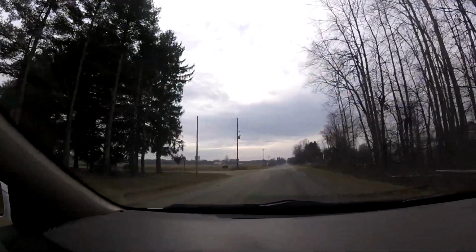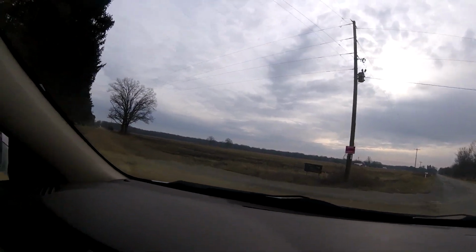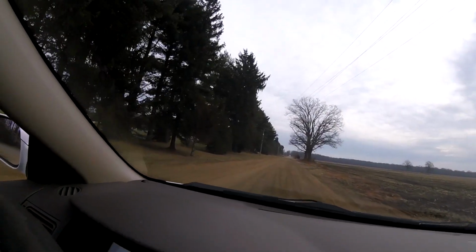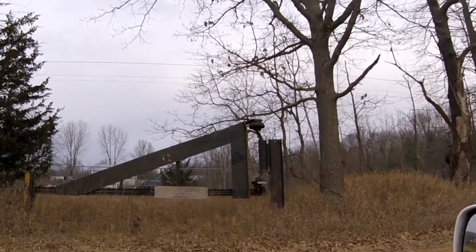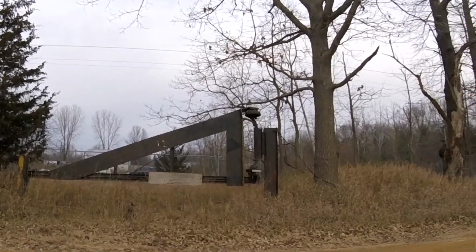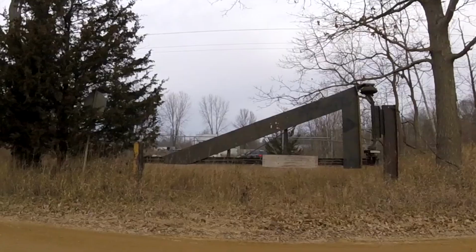So I'm looking for some auto salvage places today. I'm out in Dorr, Michigan, and I guess it's down here. I don't even know if I want to go down this road. I had to back up and take a picture of this gate. This is pretty interesting how they built that, the axle and stuff of a car.